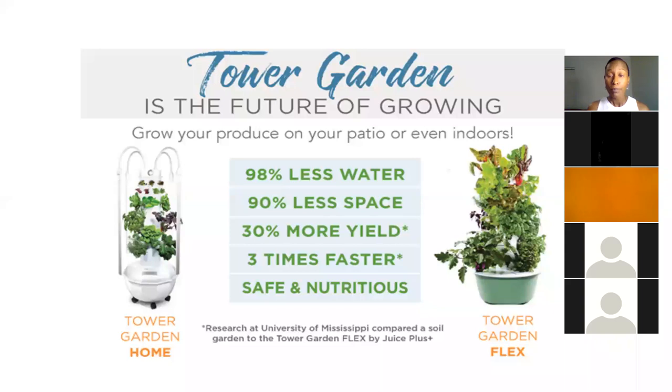It takes up 90% less space. So I know people that plant in the ground, they have those plots, they're planting at least 15 vegetables, and it takes up a lot more space. But with the tower, you can grow more vegetables in a smaller space. Then you get 30% more yield, which is amazing from growing on the tower.